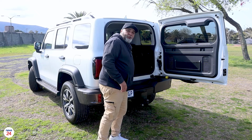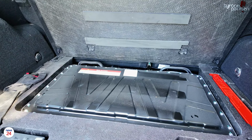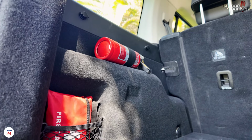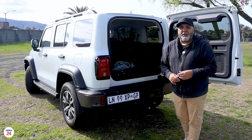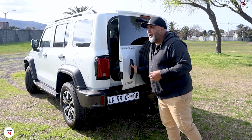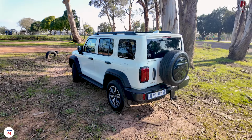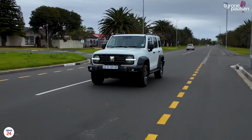Now, there's no underfloor storage as with most other cars, because that's where you find the HEV's battery. But also included in the back here is a fire extinguisher, a medical kit, as well as this jack for changing its tires. Now, the rear seat you can fold down in a 60-40 split, which then gives you 1,635 liters of space. Now, I know compared to its rivals, that's not much, but if you are going to be loading a lot more things in here, you can definitely add a trailer, because it has a braked towing capacity rated at 2,500 kilograms.